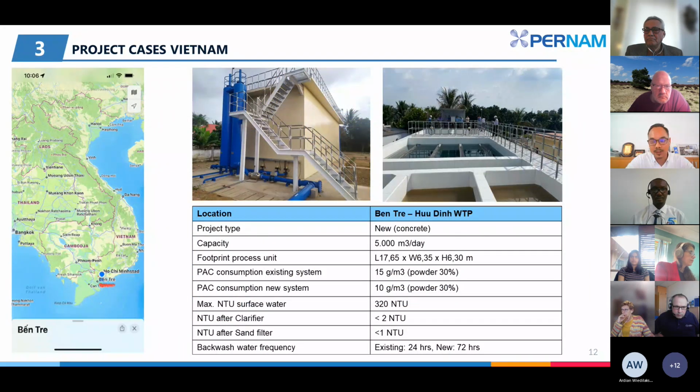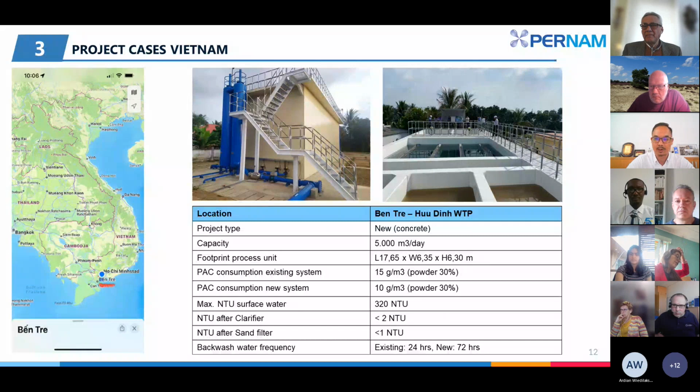With microhydraulic technology, we can also build new water treatment plants, so it doesn't have to be rehabilitation. Here in Bến Tre province, in the Mekong Delta, we also built a new water treatment plant of 5,000 cubic meters a day 2 years ago.